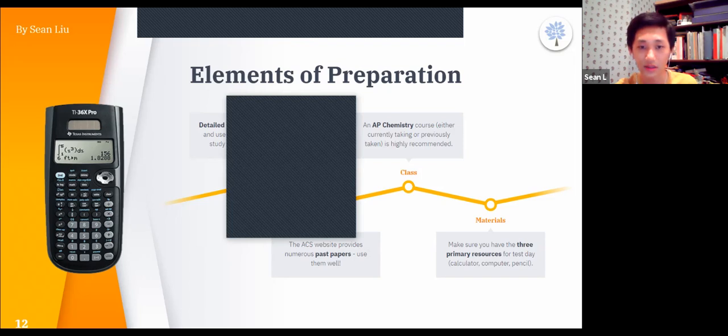Is the TI-36X Pro calculator allowed in the test? Yes, this calculator does fit the bill. And I've got to say it's one of the best calculators to use on the test because of its wide range of functionality while still meeting the requirement of not being a graphing calculator.